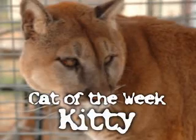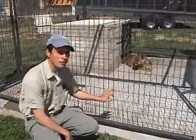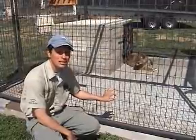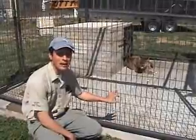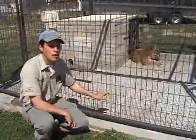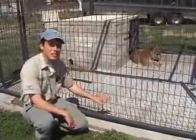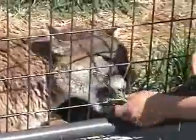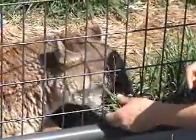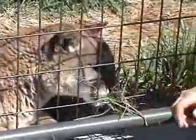Hi, my name is Steven Vargas, and this is Turpentine Creek's Cat of the Week, Kitty. She's a female cougar who was rescued out of Independence, Kansas back in 1996. She's going to turn 13 years old back in August. Her previous owner actually got her as a pet, and due to her small stature, they thought that she could keep her as one of their own house pets, but sure enough, she got into a fight with one of their own dogs, and their little young boy tried to separate them, and the boy came out as a loser.